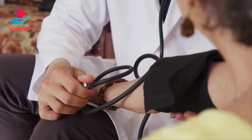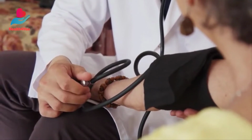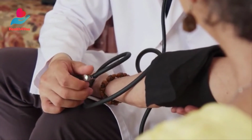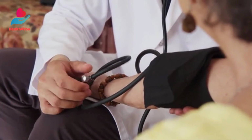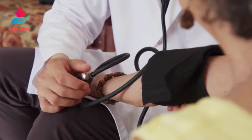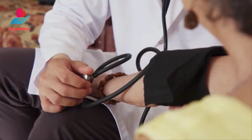Generally speaking, a reading of 90/60 or lower is a sign that you have low blood pressure. Fortunately, there are some steps you can take on your own to help raise blood pressure to a consistent level. See your doctor to discuss your blood pressure and seek emergency medical care if you experience any serious symptoms.